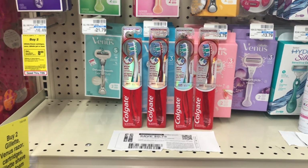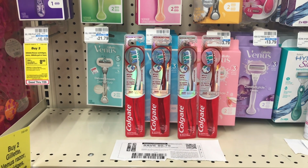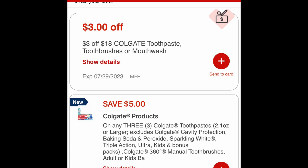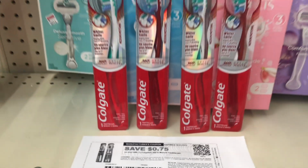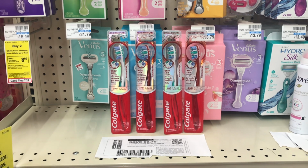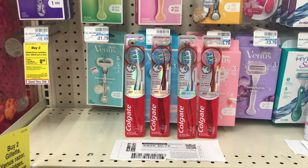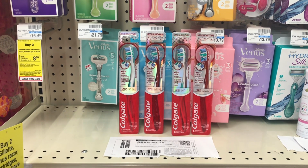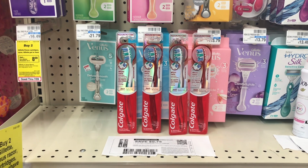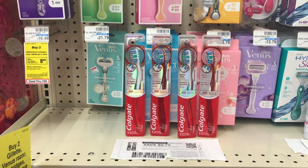I have this 75 cents coupon I got from Colgate.com, and we all received a $5 off $3 digital coupon that will apply as well. I have a $3 off $18 Colgate CRT. With the coupons and the CRT, it will bring it down to $11.21, and I'll get $10 back, making all these 4 items $1.21 or 30 cents each. But I will not be doing it with the $3 off $18 because I have a $10 off $70 purchase CRT, so I think it will be a better deal for me if I use it with the $10 off $70.